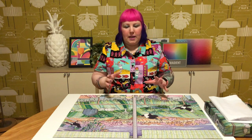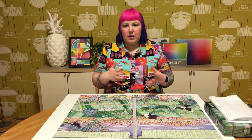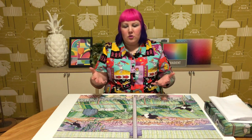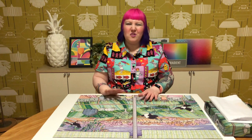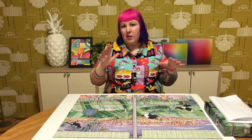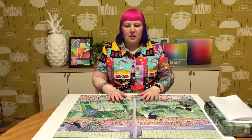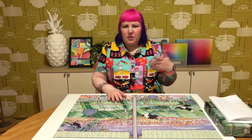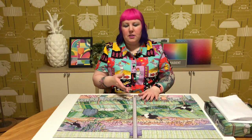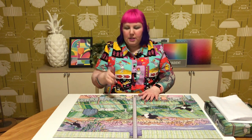So let's sort of talk price point. These retail for 60 Australian dollars, which is definitely on the high end of puzzle prices in Australia. I think most mainstream brands range from about $25 to $35, maybe even $40 in stores in Australia. So puzzles here aren't really that cheap unless you're buying something cheap from Kmart. But yeah, this one is definitely on the high end, probably more a luxury gift price point.